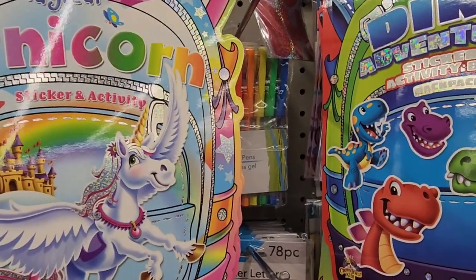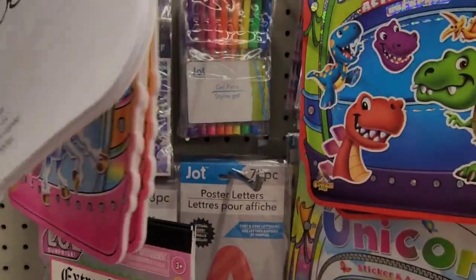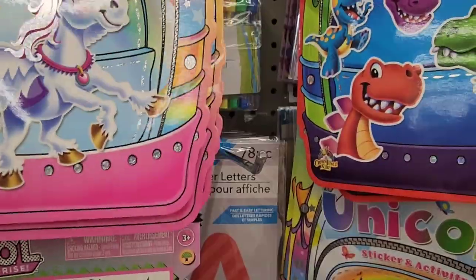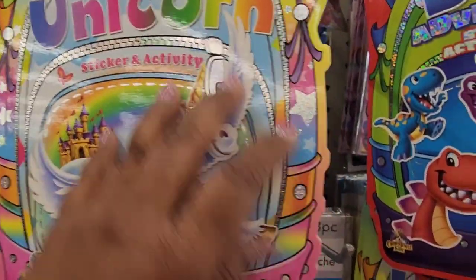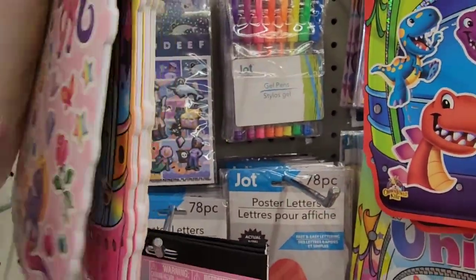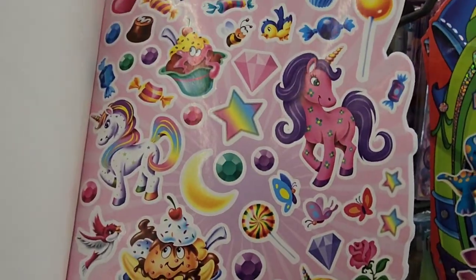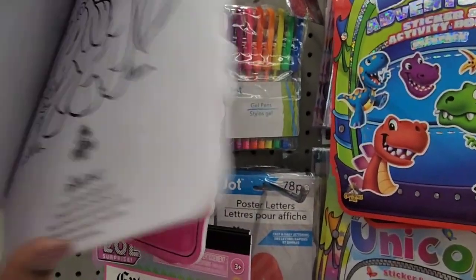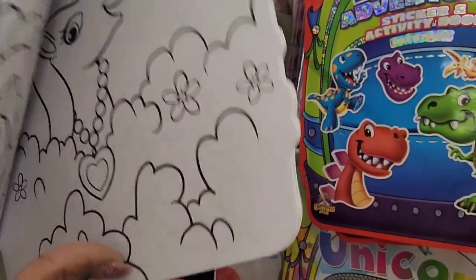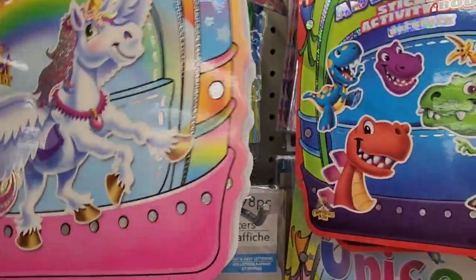Here we call these the Magical Unicorn Sticker and Activity by Crown Jewels, and I like to call these the little pocketbook for the kids. That's what I like to call them, because they look like the little pocketbook for the kids. So the unicorn one has the stickers, and they also have the activity in the book. So these are the stickers here, fabulous. And then they got the activities in the back of the book, which is really, really pretty as well. Count the flowers, unicorn, really, really cute.